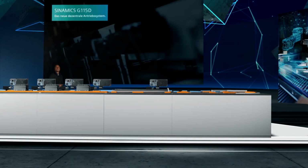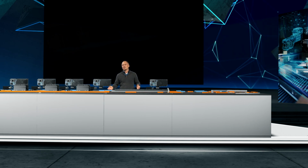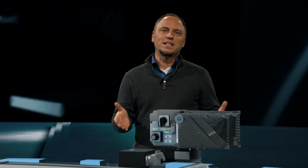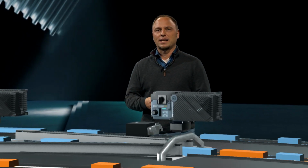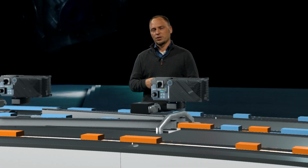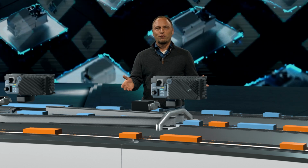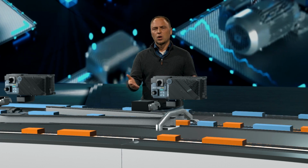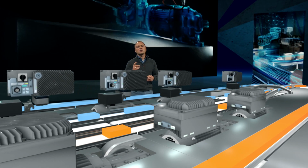With SINAMICS, Siemens offers you the most complete and the most integrated family of drives with the right solution for every machine and every application. One of the highlights is the SINAMICS G115D. This new decentralized drive system is ideal for applications like intralogistics and airports, because space is the biggest challenge in these locations. Therefore, the system includes the motor, frequency converter and gearbox, all in one. And the integration into the existing automation environment is very easy too.